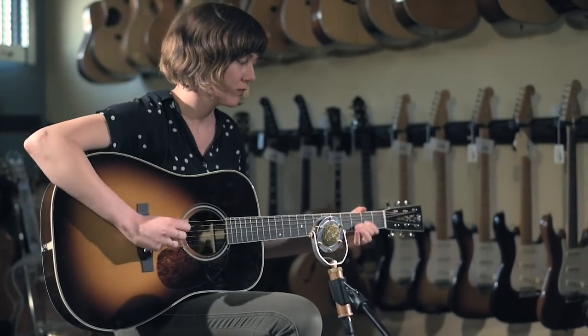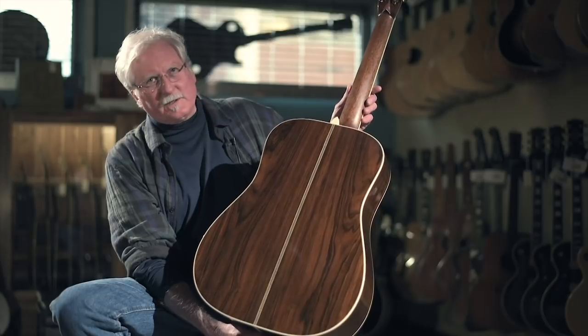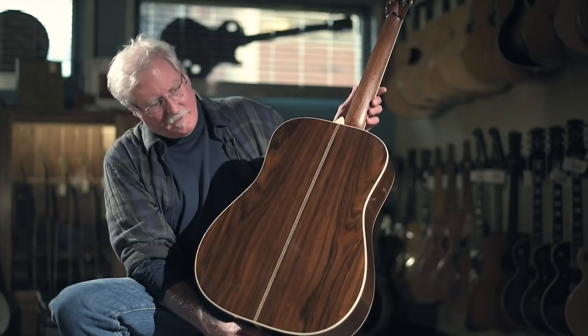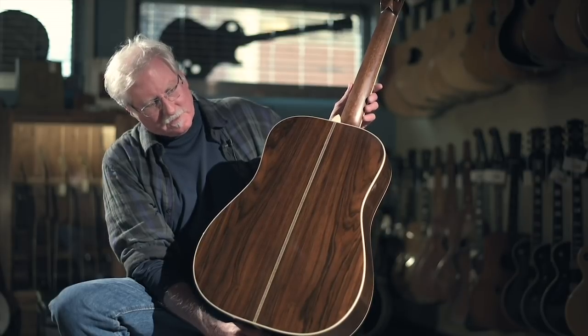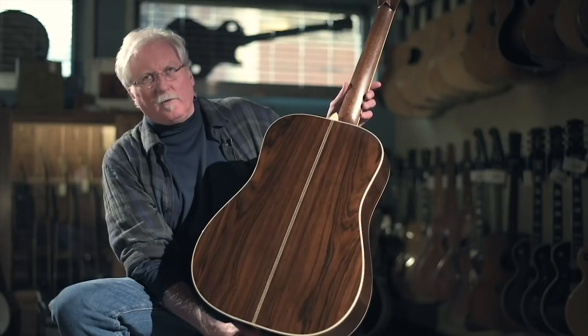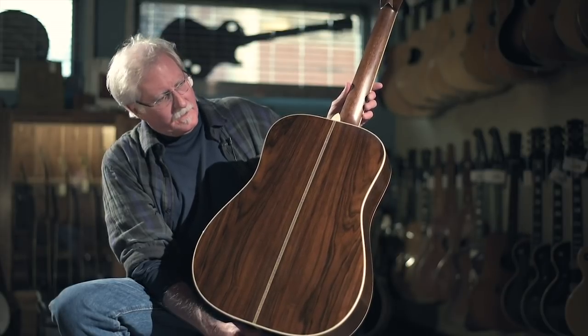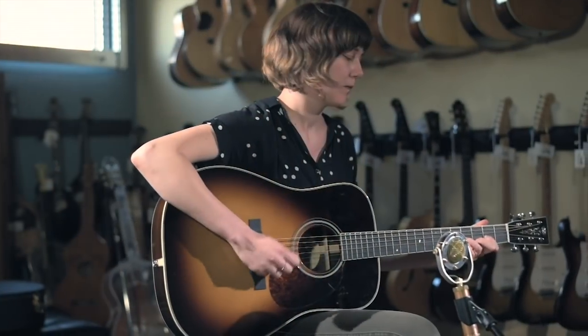It has Brazilian rosewood back and sides, and this is a set of our shipwreck Brazilian rosewood. So this rosewood was actually cut in the 1930s, and the story is that it was cut in about 1936, and a shipload of whole logs was being shipped to Denmark to a furniture factory, and the ship sank, and somewhere around the year 2000 they recovered the logs.